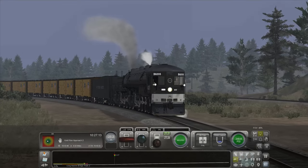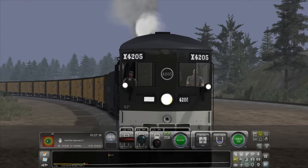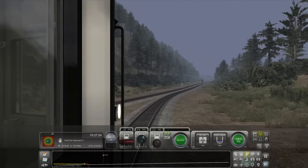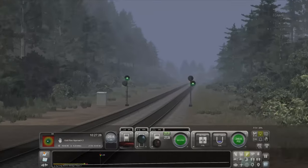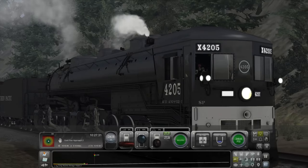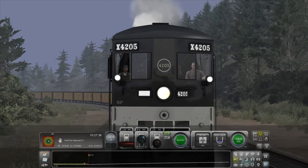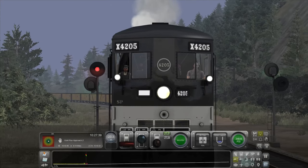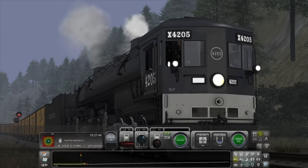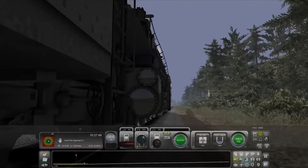They told us to watch our signals, so I like how the one number board is completely white and the other one has 4205. That's kind of weird. All right, we're going to start slowing it down here because I'm not trying to get a speeding violation, but we got another clear. But yeah, that's weird. It's completely white. Oh, so it's like a number board light, but it only works on one side because the other side just completely blanks out the number. That is very weird. I do not know.